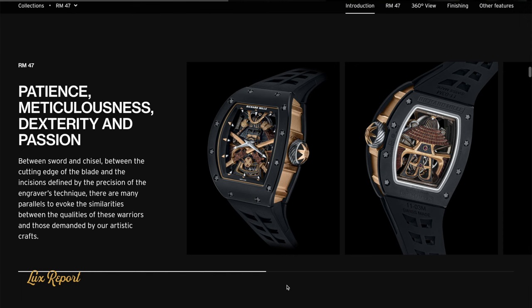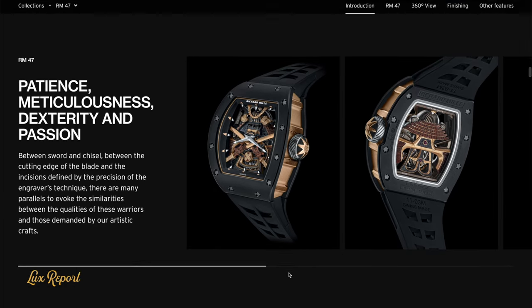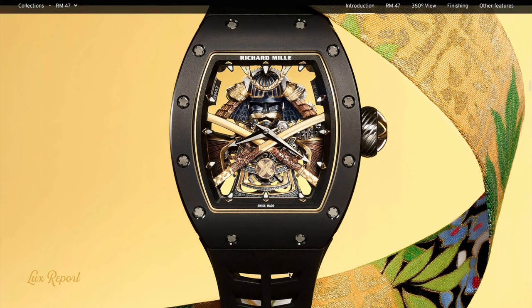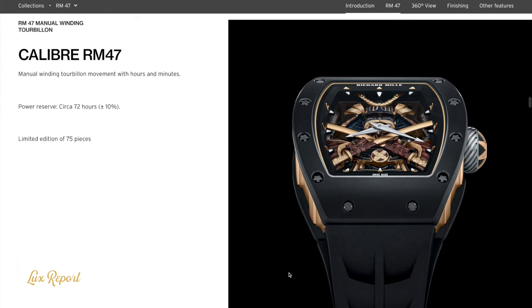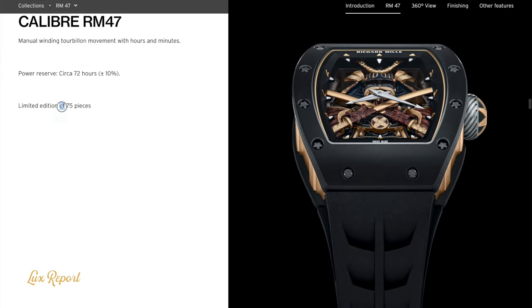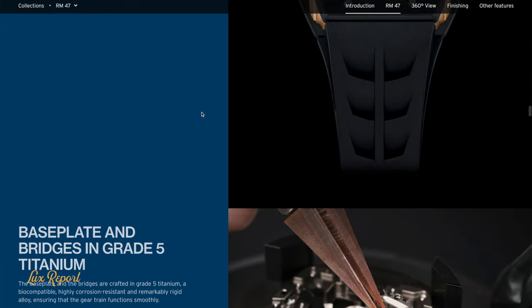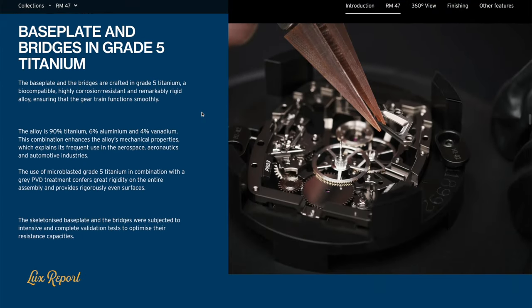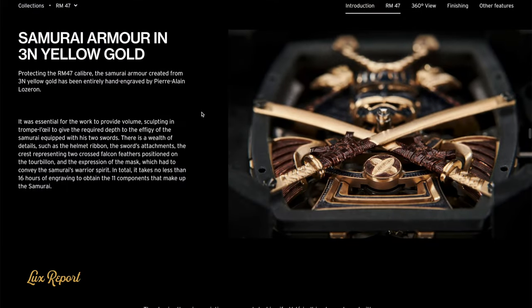The new RM47 Tourbillon features a gold samurai armor and a pair of swords on the dial that is painstakingly hand-carved and painted by husband and wife team Pierre, Elaine, and Valerie. Between sword and chisel, between the cutting edge of the blade and the incisions defined by the precision of the engraver's technique, there are many parallels to evoke the similarities between the qualities of these warriors and those demanded by the artistic crafts. And according to Richard Mille, the engraving work on each piece takes 16 hours, which is then followed by 9 hours of hand painting.